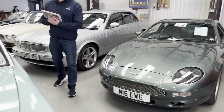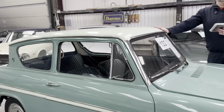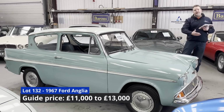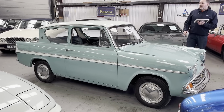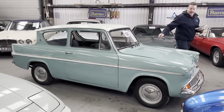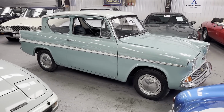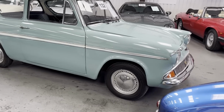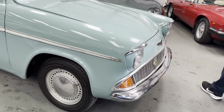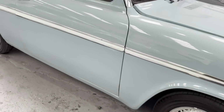Now, do you like Harry Potter? You're a wizard, Harry. Or if you're more of a Ron Weasley fan, maybe you need almost the exact replica of the Weasley Anglia 105E. This isn't a screen used car, but you can always tell your friends that it is. Could lie, I won't tell them. 67 Ford Anglia in the exact Potter look, offside, right-hand drive, 29,000 miles on an older restoration. So I would imagine those 29,000 miles are since the restoration. 3 previous owners and very, very good condition.